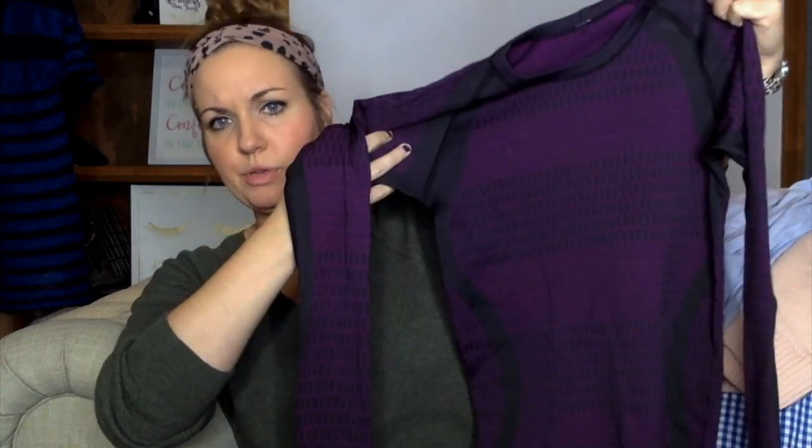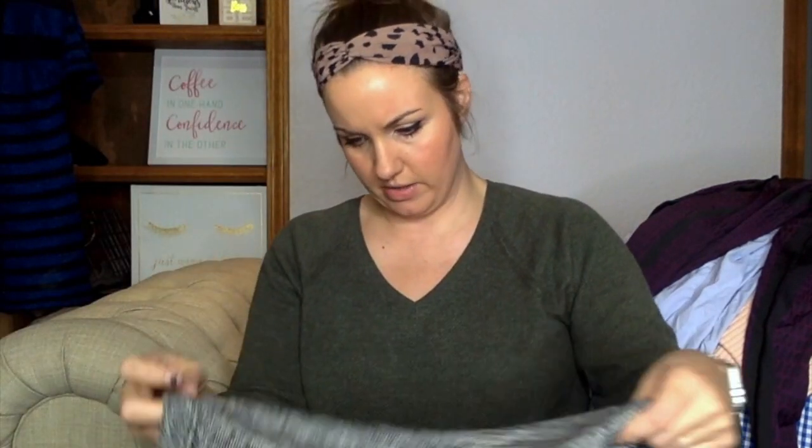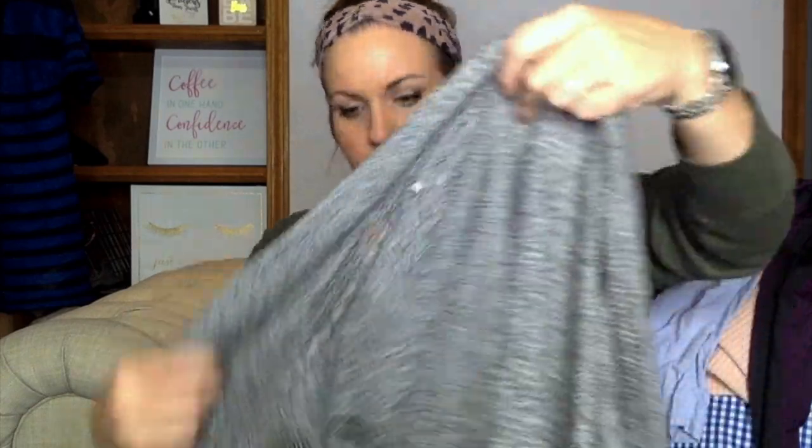The other thing I have always seen is that the Swiftly Tech shirts sell well, and this is a long sleeve. It was the same price as the tanks, and I thought it was super unique, so I snagged it. One of the volunteers was putting this back on the shelf as I was digging around, and she's like, "Oh, Lululemon," and I'm like, "Oh yeah, I'll take that. Okay, yeah, it's mine." So here's that.